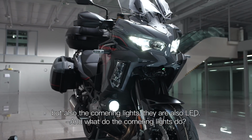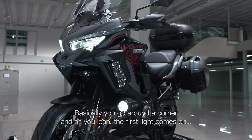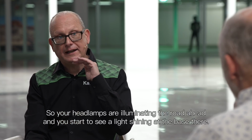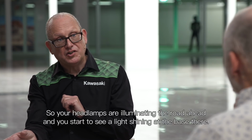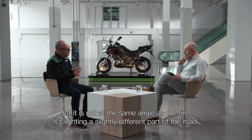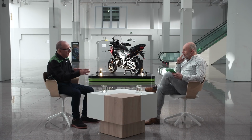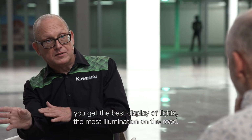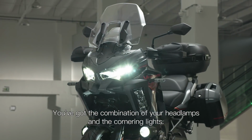And what do the cornering lights do? Basically, you go around a corner, and as you lean, the first light comes on and illuminates that part of the road that's in front of you. So your headlamps are illuminating the road ahead, and then you start to see a light shining at the base there. You lean over a little bit more, and the second light comes on, but it's not at the same angle as the first. It's lighting a slightly different part of the road. And then finally, at your maximum lean angle, you get the best display of lights, the most illumination on the road. So you've got the combination of your headlamps and the cornering lights.